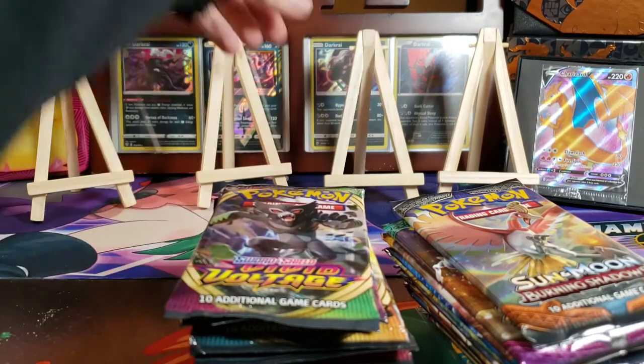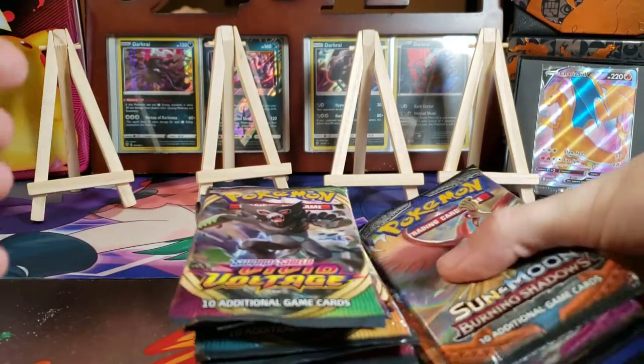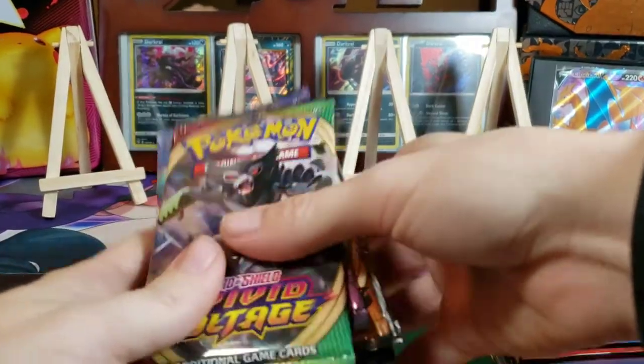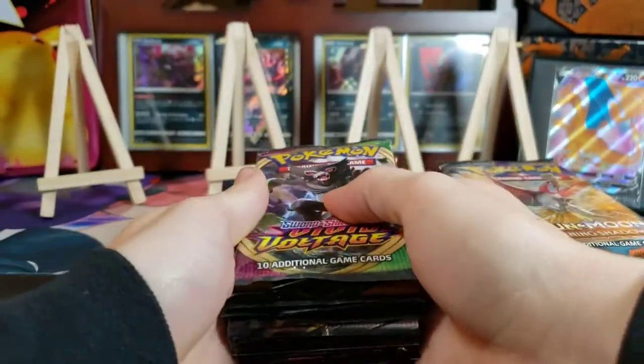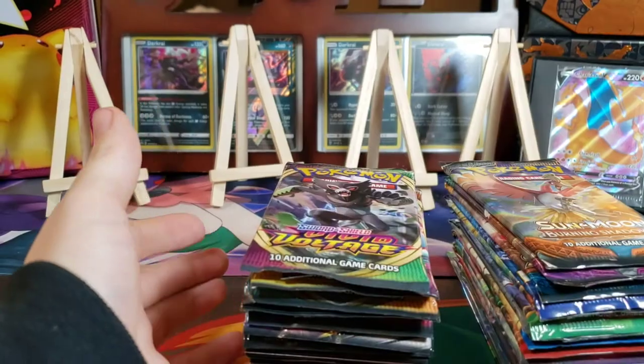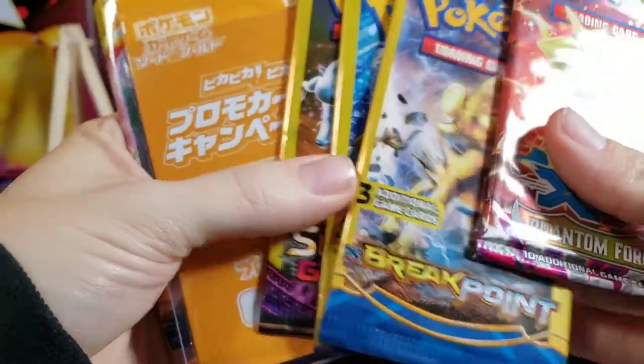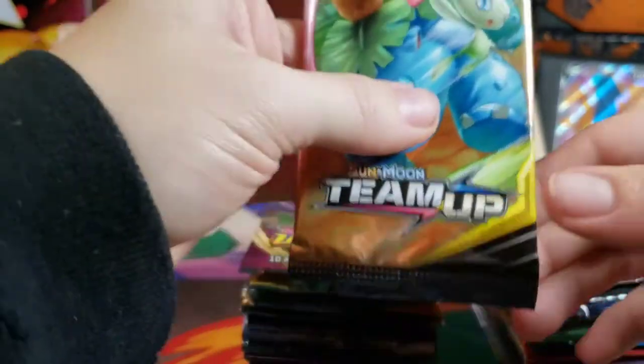All right. So I'm gonna do it in the order in which they were released, or backwards order in which they were released. So we'll start with Vivid Voltage and work all the way back. And I also have a few extras here, but I do wanna show you guys this.